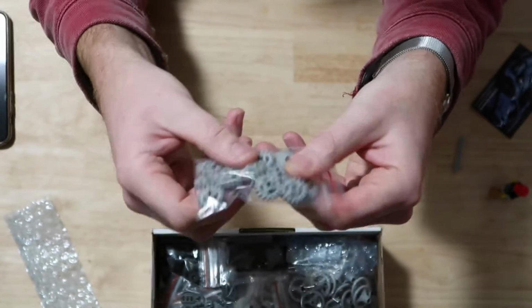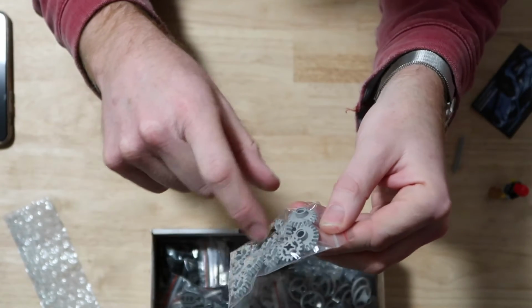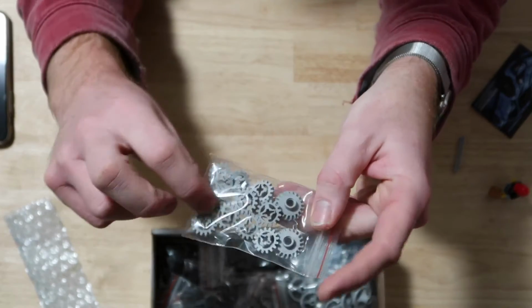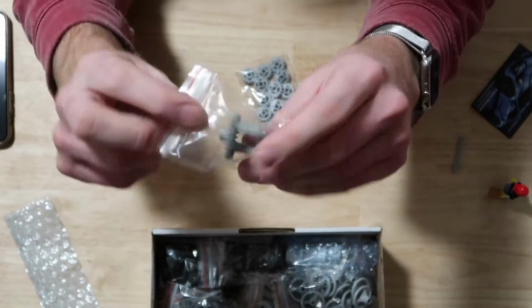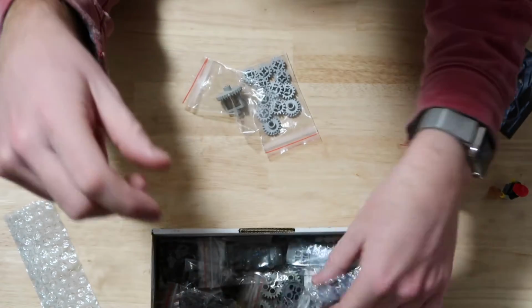Cogs. Two different types of Cogs. I'm very familiar with these ones. I used these a lot when I was growing up, so I know that one well. This one's sort of a newer cog for me. I know it's been around for a while, but it's not something I have used a huge amount, so I got that one to try. Again, good old differential there. You never know when you're going to need one of those.